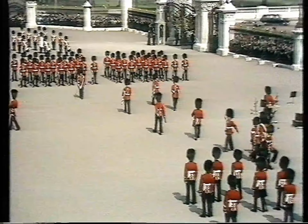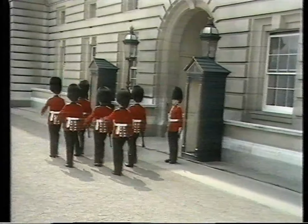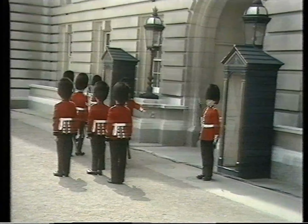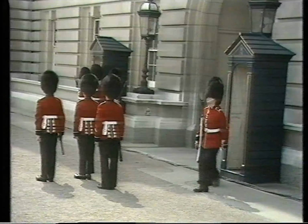A sight which to people from all over the world means simply London in summer. The travel posters have come to life. They're changing the guard at Buckingham Palace. The Queen is in residence, and for the Queen's Guard, this is a daily routine in the forecourt of the palace.